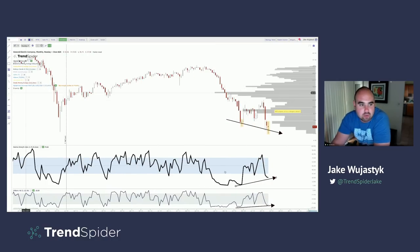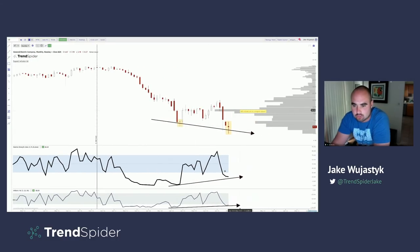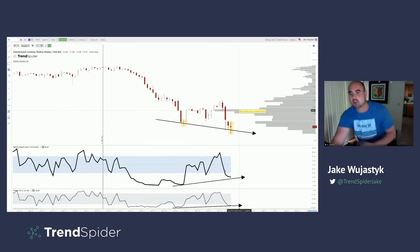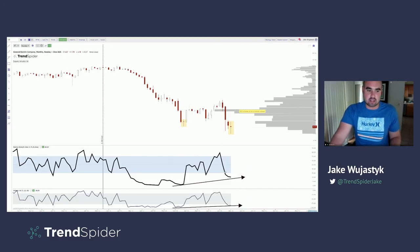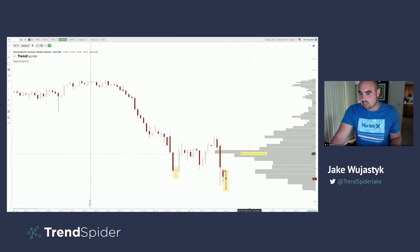Now, one thing with GE that I want to mention, if we start the volume profile from the top here, notice how much volume is at 10 bucks. I mean, you literally have all of this volume pretty much acting as a magnet above, very similar to what we talked about in IWM earlier today. So is this going to be the next thing where you have this magnet, or the price moves up because this point of control around 10 bucks is a magnet above?